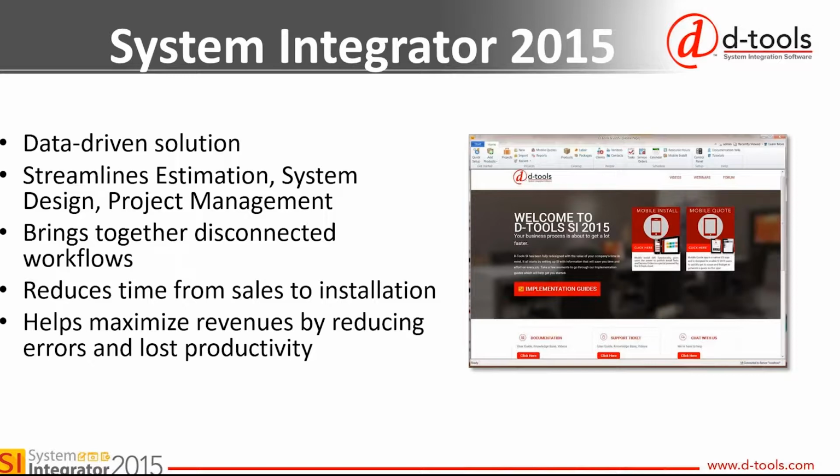So again, our SI 2015, or our software as a whole, it's data-driven. And I'll get into that again in a second. When I say data-driven, we've got thousands of manufacturers and hundreds of thousands of SKUs, but companies such as Ihiji make sure that their information is up to date, up to spec, so there's no miscommunication on what is accurate and present during your system integration process.